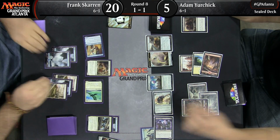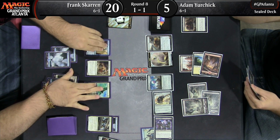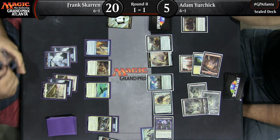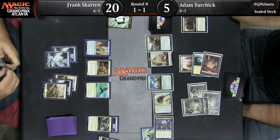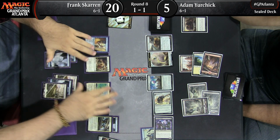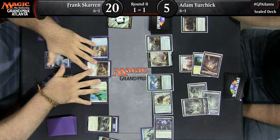Janjit Sentry is going to tap down the Mastodon. Yurchick can't crew, hanging on for dear life here. He cannot crew the Bazaar Barge. He can force a chump block, but if he can get that servo out of the way, it's game over. Yep. He's just way too far behind with Prophetic Prism, Mind Rot, the Bazaar Barge now. He's going to need an incredible play next turn to get out of this.